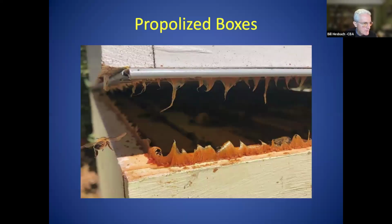And here's another propolized screen on a regular colony. Now we've bred, or tried to breed, and successfully bred the production of propolis out of most bees, except for some colonies that revert back to it. But most of our colonies don't produce anywhere near enough propolis, in my opinion.